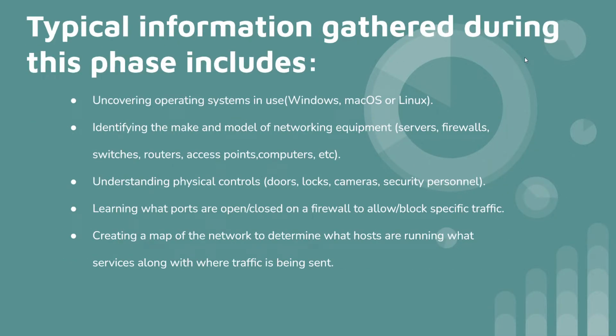So typical information gathering during these phases includes uncovering operating systems, like Windows, Macs, or Linux, identifying the make and models of network equipment like servers, firewalls, switches, routers, access points, computers, etc. Understanding physical controls like doors, locks, cameras, security personnel, and learning what ports are open or closed in the firewall, and what to allow and block in specific traffic, and creating a map of the network to determine what hosts are actually running, what services, along with where traffic is being sent.